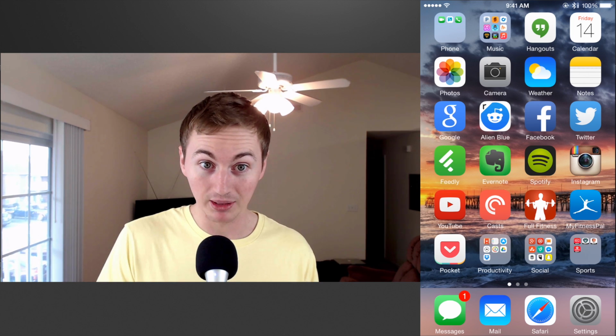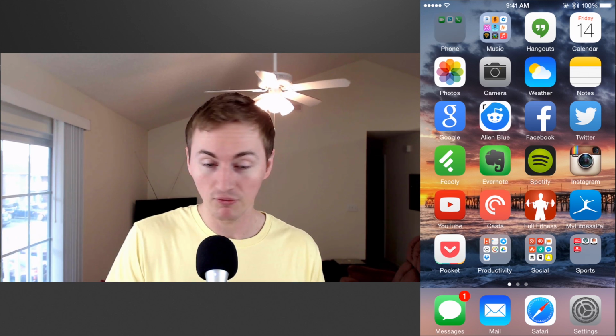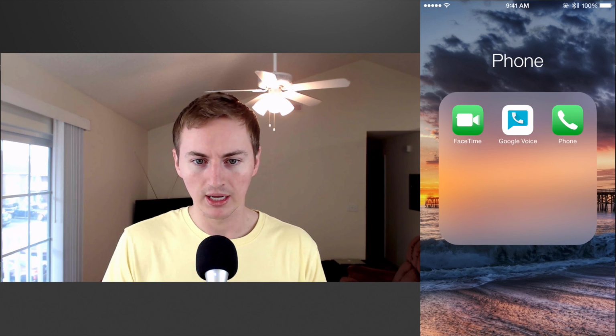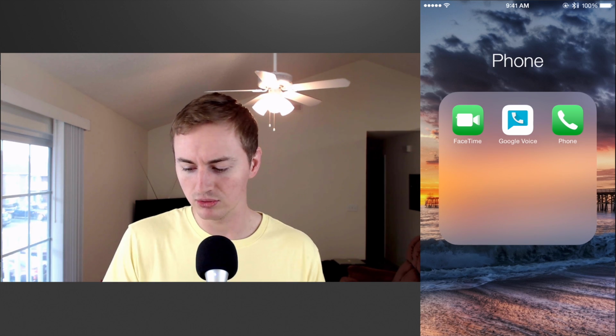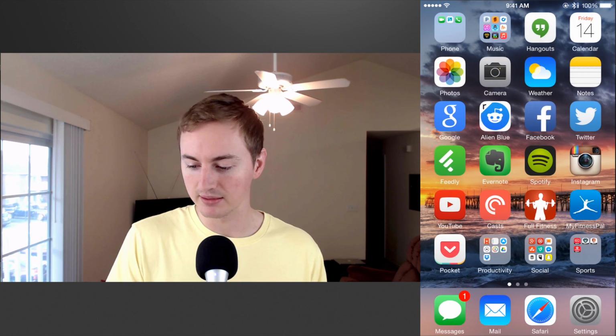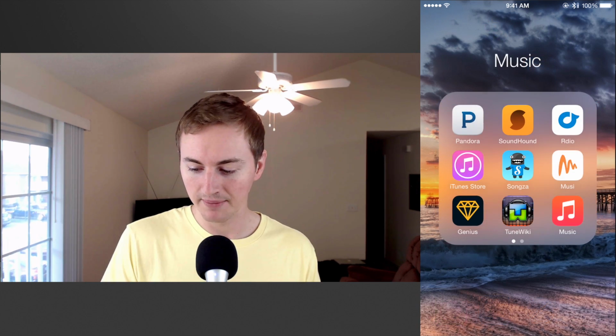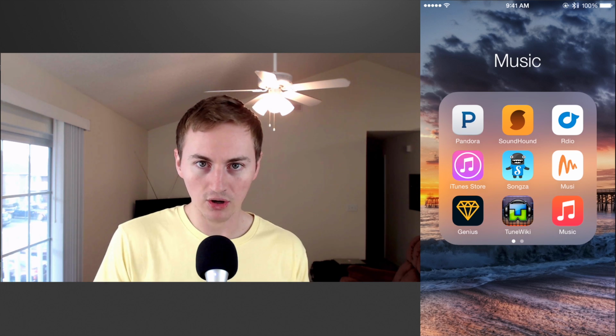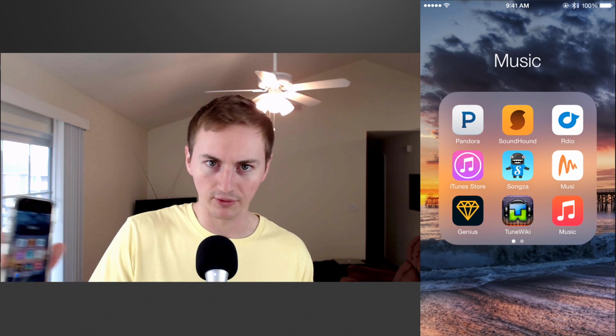Starting off at the top left next is the phone folder, and I have FaceTime, Google Voice, and my phone in that folder because I don't really use these too much, but I have to have them right there at the top. So that's my phone folder. I got my music folder next, and I got Pandora. Obviously, SoundHound identifies artists and songs by holding your phone up to the song that's playing.